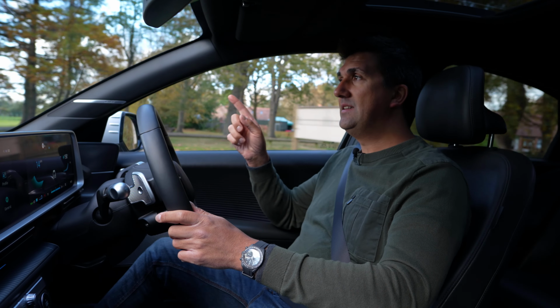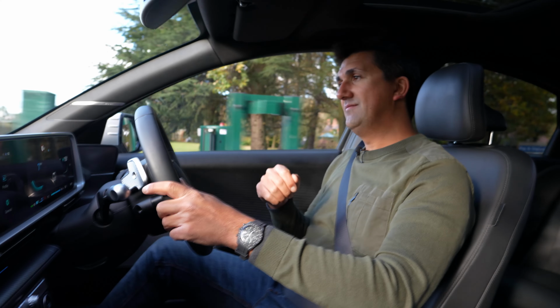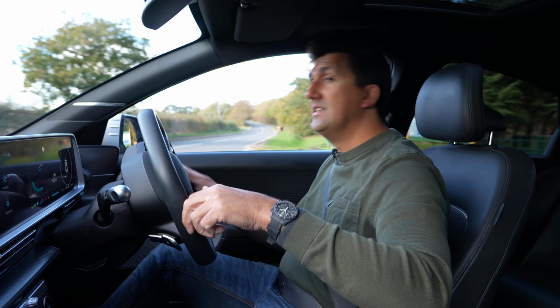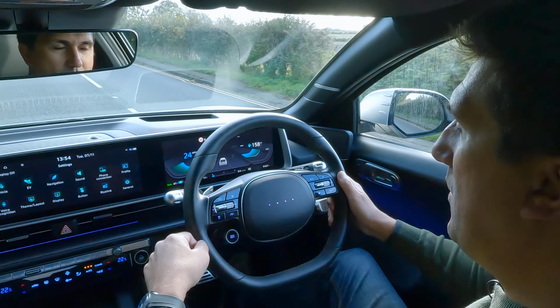Now here, we're about to join a main road, but before we do, there's a sign that says 5 miles an hour. Luckily, it didn't read that, because if it had done, it would have pinged. But now we are on, very clearly, a 60 mile per hour road. It's just pinged to tell me that, so away we go.